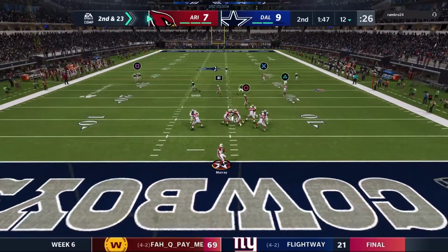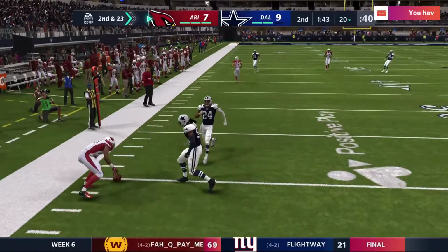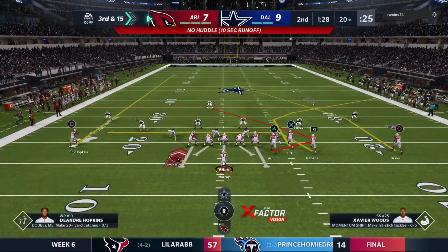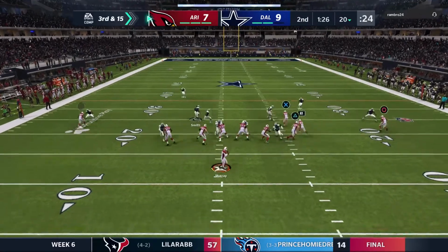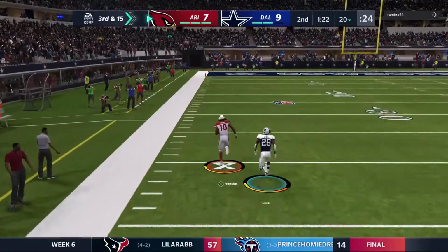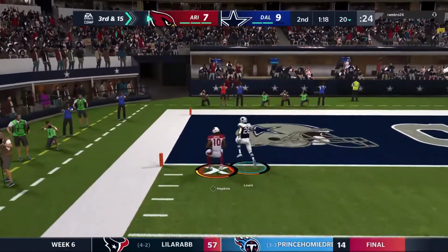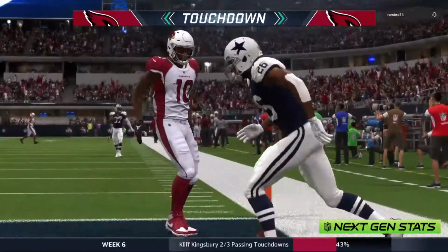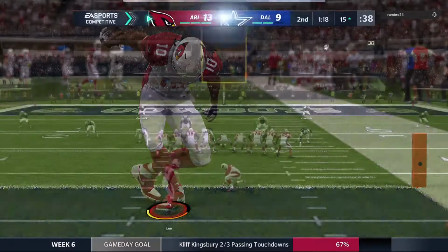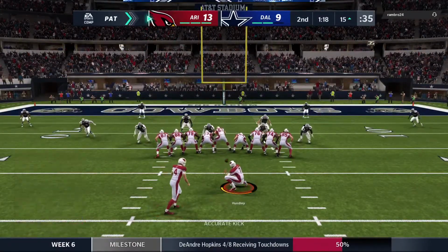Another try after the first down sack. Murray, looking left side, and he's got a man. It's Drake. And he'll go down right on the edge of the red zone following a pickup of about 7 or 8. And he's got the completion to Hopkins. Touchdown, Cardinals. DeAndre Hopkins. An 80-yard touchdown. And the Cardinals have once again taken the lead.